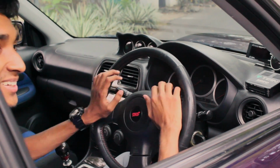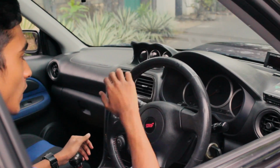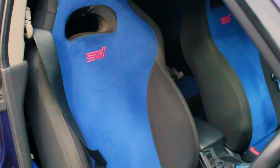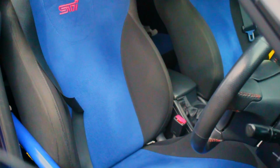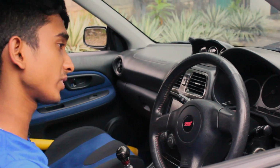Alright, so now we are in the interior of this lovely looking STI9. First off, we have the stock STI9 steering wheel along with stock STI9 seats. And of course, what you see in hindsight is this massive roll cage. It's not a roll cage actually, it's a half cage. It is a Pro Drive 6-point half cage.